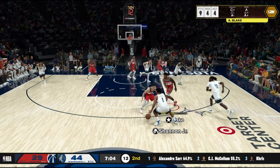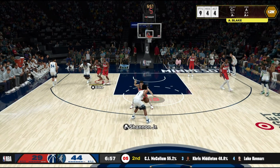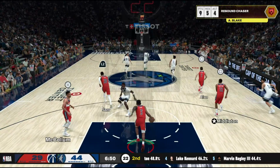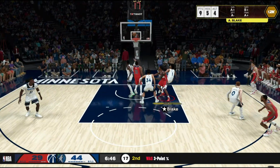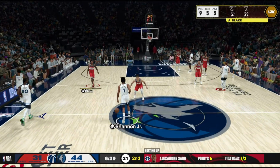Pass to Shannon. Left side, Reed. The Timberwolves need to get a shot off here. Juzang can't hit. Yeah, but the defense was determined not to give him an inch of free space. 2 points, that one goes. And that's now 6 points for Alex Sarr.